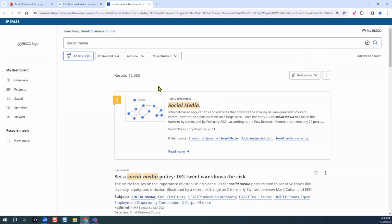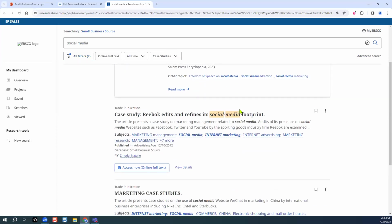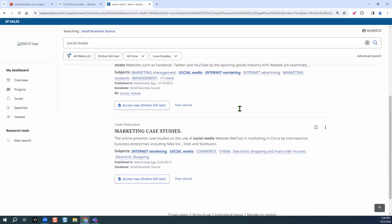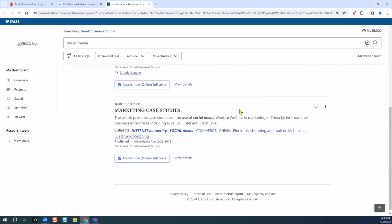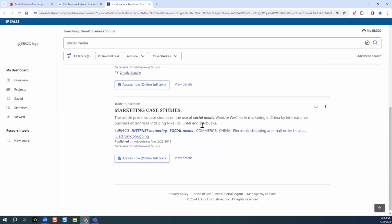and we'll go ahead and limit our search results from that 12,353 down to 2 search results. All right, so a great way to narrow your research. Okay, so I can take a look at these 2 case studies. Reebok edits and refines its social media footprint, for instance, and then marketing case studies.